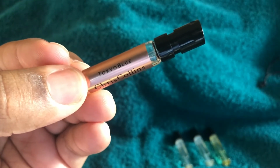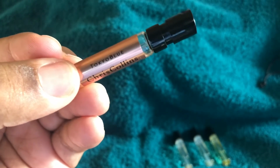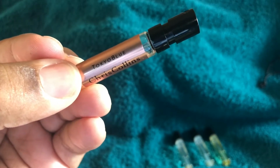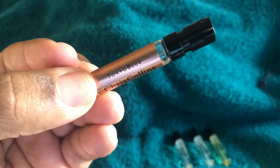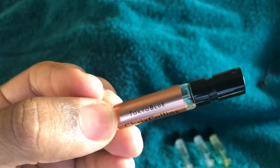Man, I enjoy this one. I could definitely see putting this on, say if the pandemic were not on right now and it's springtime, going out for a walk or going out to meet some people during the day or something like that. I definitely would rock this no problem, and I'm pretty sure I'd get compliments.